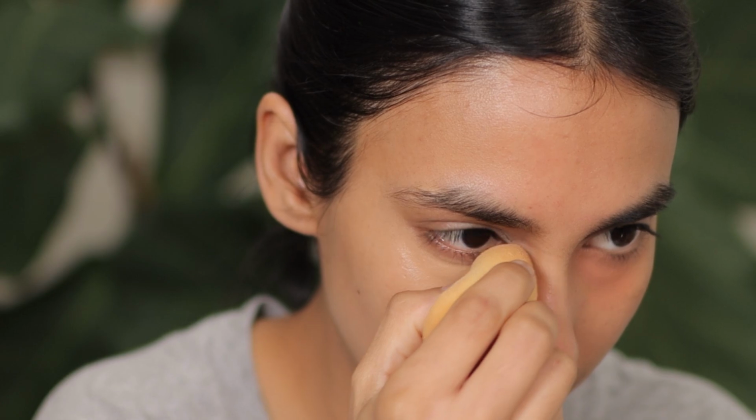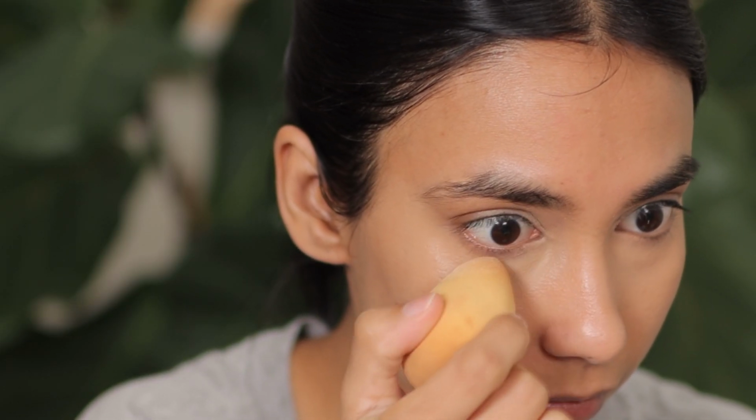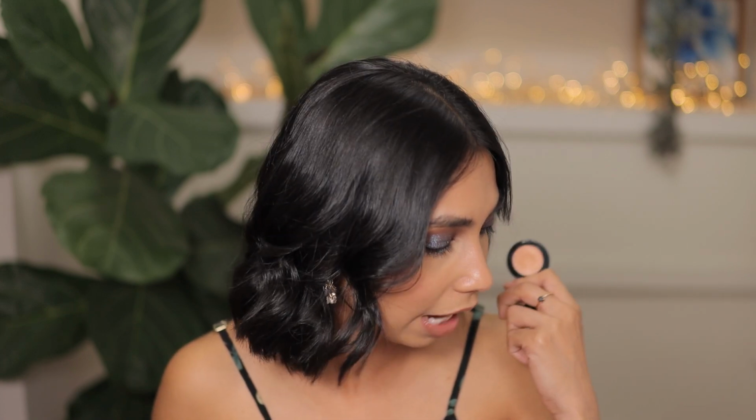You can see from my video that it's quite pigmented, and this shade is just perfection. I actually tried this and a couple other shades in store, and I found this to be the most brightening for my under eye circles. So I highly recommend this one. I don't think I have any other corrector that is quite like this because this is the most brightening under the eye. And lastly, I want to show you my Revolution color correctors.